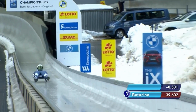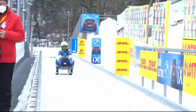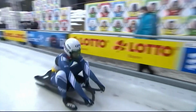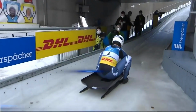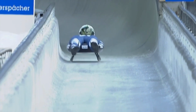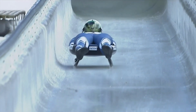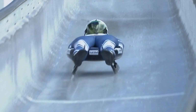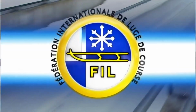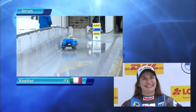Some real young guns coming up. Madeleine Egle has broken onto the podium for Austria. So really exciting to see what's happening in the women's field. Baturina down in 3rd place. We speculated before this race began that if Tobits put it together, she may get a lot of time in the leader's zone, and I'm holding to that. I expect with that track record, we will see her standing in the leader's box for a large portion of this race, if not all of it.